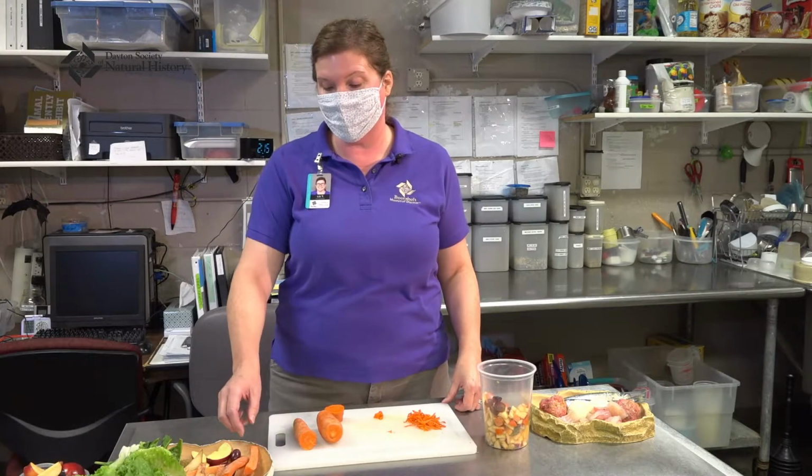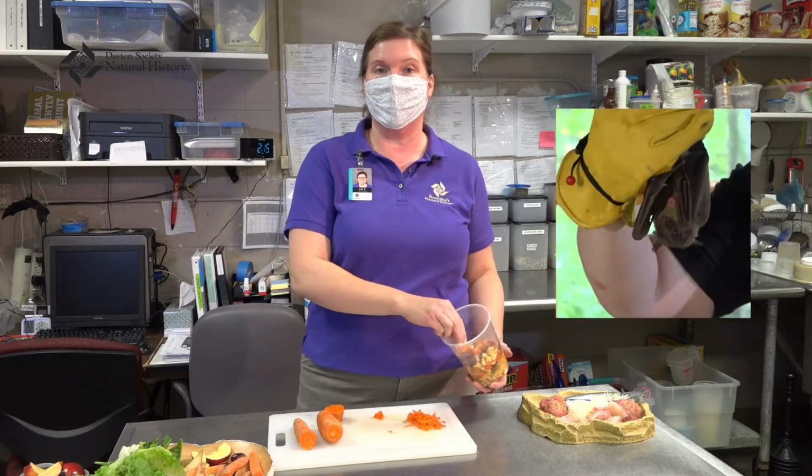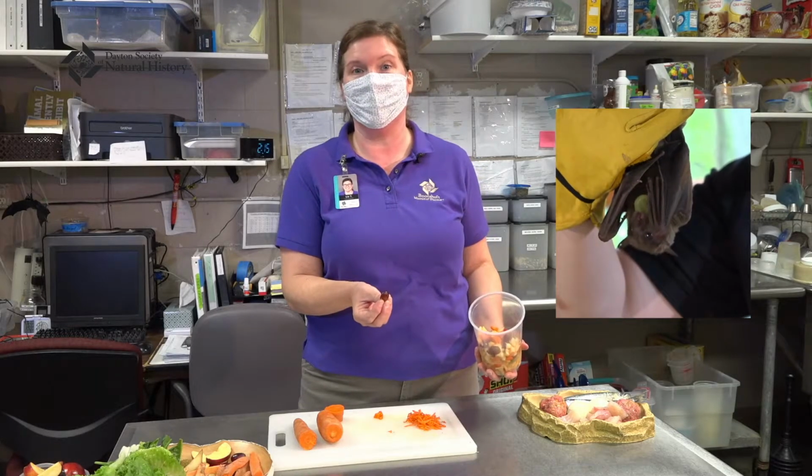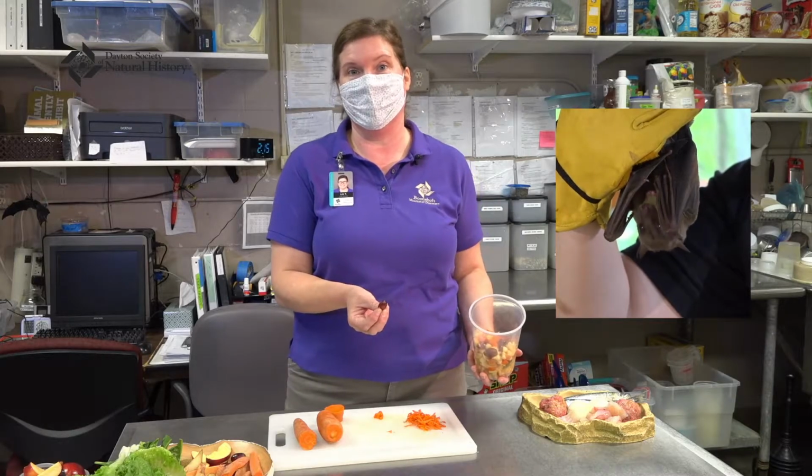Now we're going to talk a little bit about presentation, because for animals, just like with people, presentation is really important when you're eating your meal. So for some animals, we'll cut it into a specific shape that helps them to eat it a little bit better. For instance, with our sloth, we'll cut it into sticks, or what we call French fry shape. That gives her a chance to hold on to it and eat it a little bit more easily. Some of our animals might need to have it cut into a smaller shape, like our Egyptian fruit bats. It's recommended that we cut their fruit about the same size as their skull. So we'll cut it smaller so that they can chew it and eat it a little bit more easily.